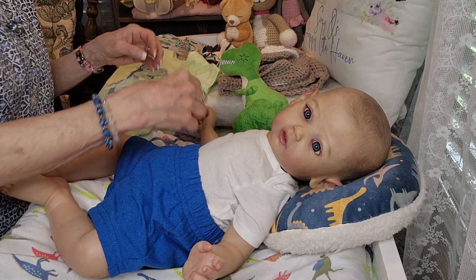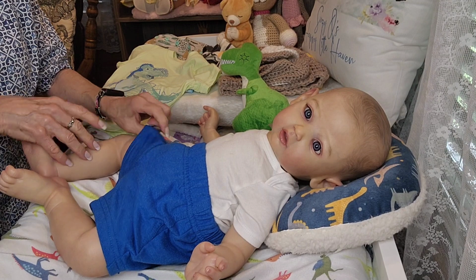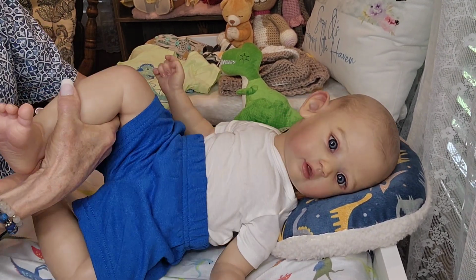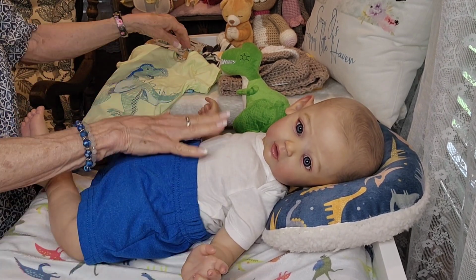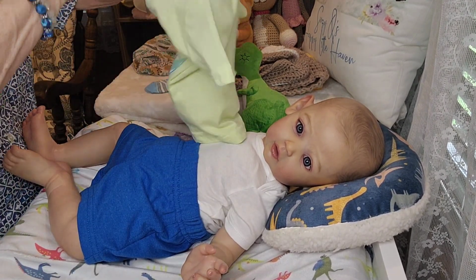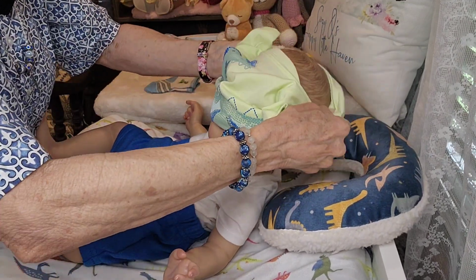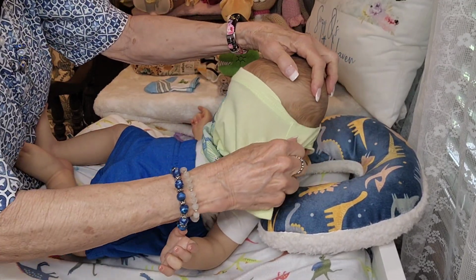So this outfit is fitting him perfectly. This is a size 3 months. And I'm loving the way that it fits, Janae. My goodness. I've always thought that this little guy was more of a 3 to 6 months. But this particular outfit is fitting him beautifully. I love that it's not too big or anything. It's just right. Let's pop this on over his head.